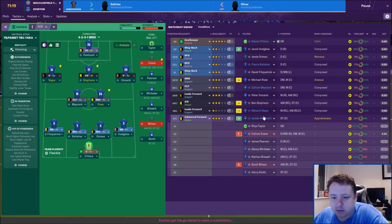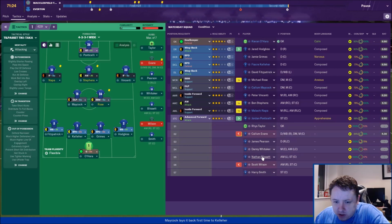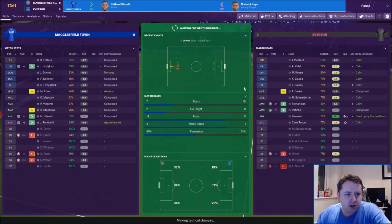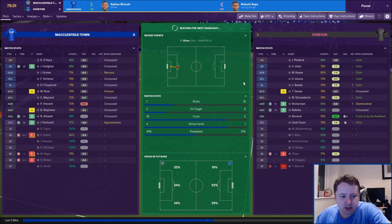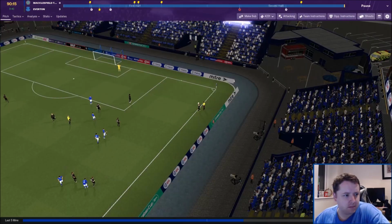We're not going to see the replay because I'm going to make a change, and I'm going to bring on Harry. No, I'm not going to bring on Harry Smith. I'm going to bring on Nathan Blissett on the left side of attack, well, as an inside forward, just to give him a bit of a run out. He's not particularly good, but then, you know, we aren't. So what's the harm?